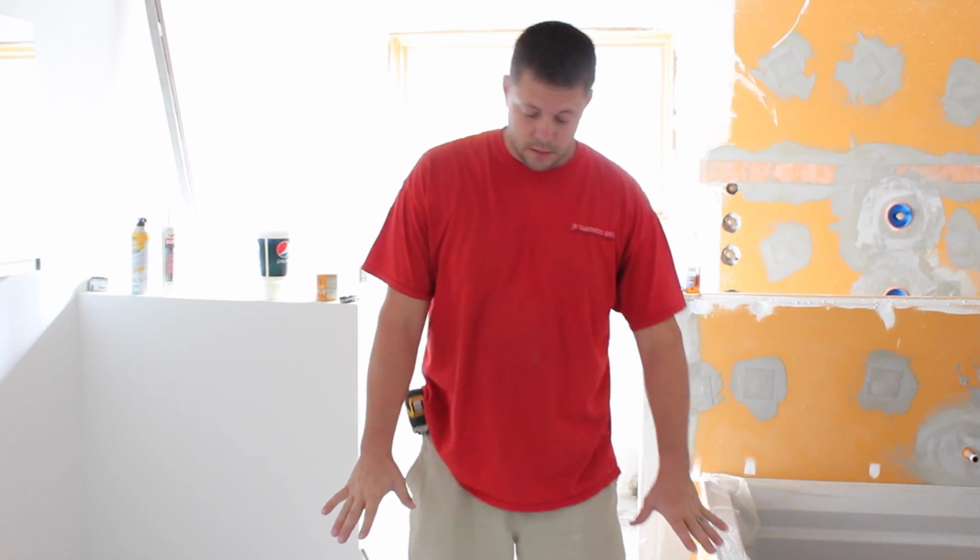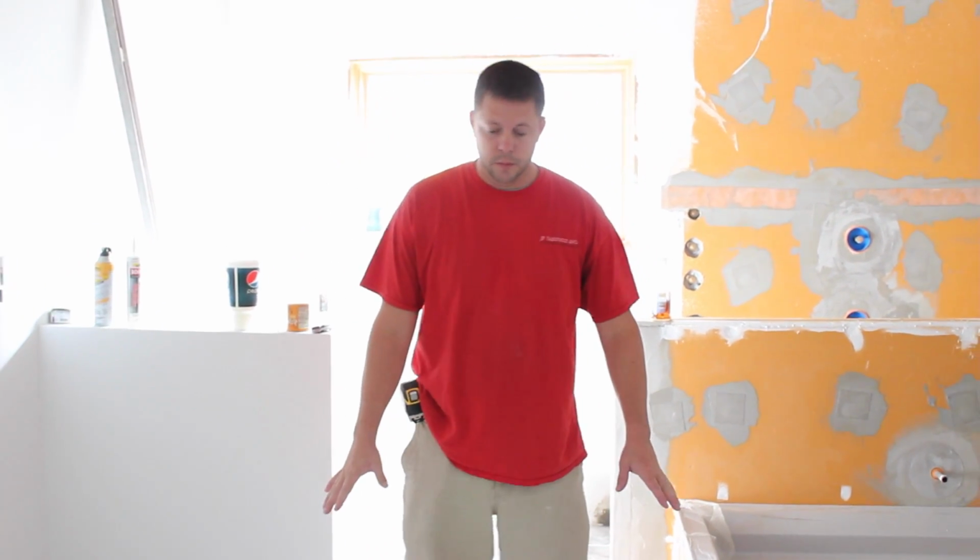All right, welcome back. There's been a lot done since last time, so we're going to walk you through this and show you what we got going on with the new layout, and now you can really get a visual on the design. So first off, let's start with the travertine stone.